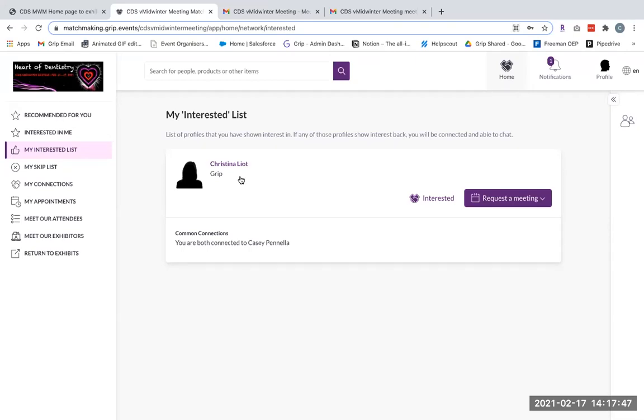So you can always go back. You do not need to be a connection in order to request a meeting with an individual. You can request a meeting with anybody at any time during the event.